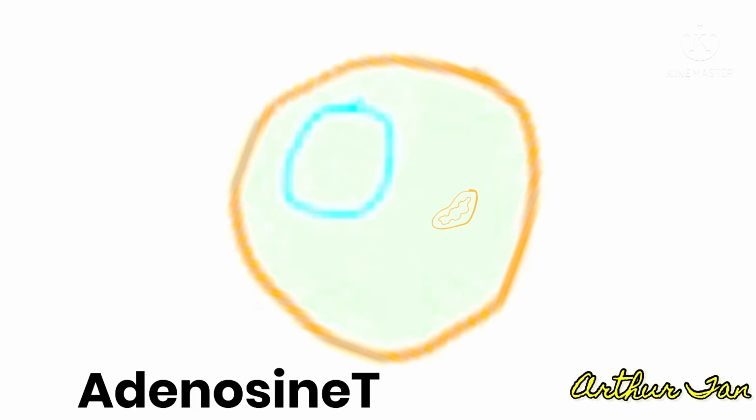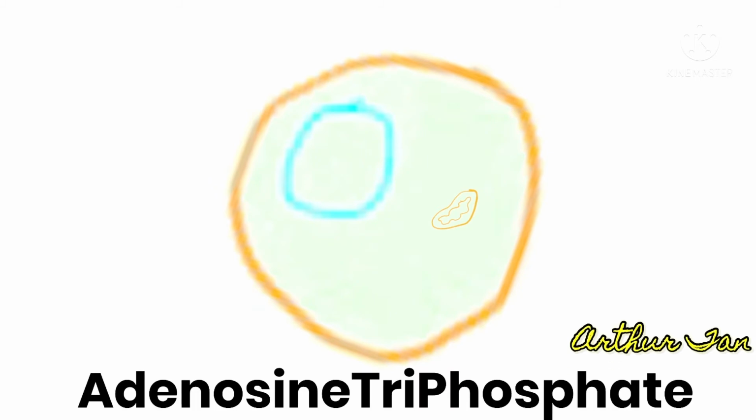And because the cell needs to be able to process things, it needs energy. And that energy comes from the powerhouse of the cell, mitochondria. They are membrane-bound organelles, and their function is to convert food into energy, or ATP, adenosine triphosphate, by aerobic respiration, which is basically respiration with oxygen. Self-explanatory.